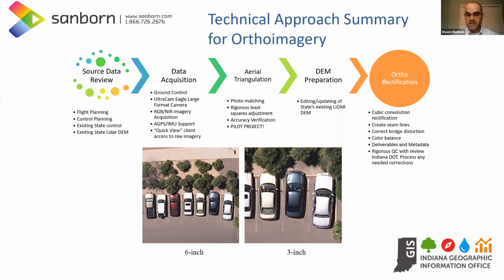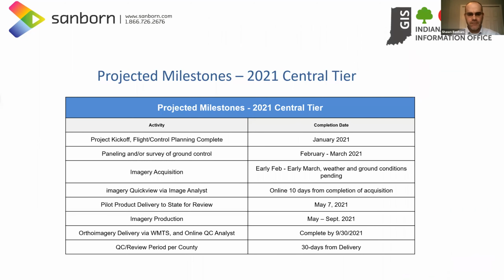From there, we'll be taking the state's LiDAR DEM, orthorectifying our imagery, and then that's where the bulk of the work really happens, is actually in that last slide, through the editing and seam line editing process, mosaicing, color balancing, and then QC prior to final delivery. So this is just the workflow as it goes through from planning to camera into production and out for delivery. And again, a very high level of schedule expectations here for the first year of the program.